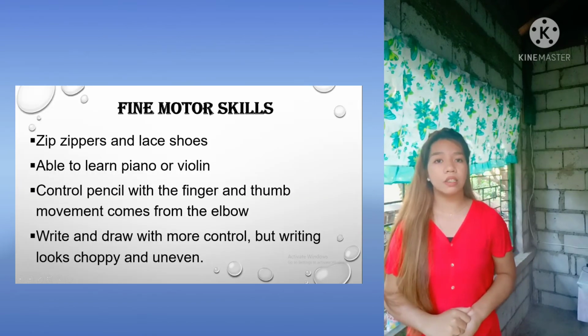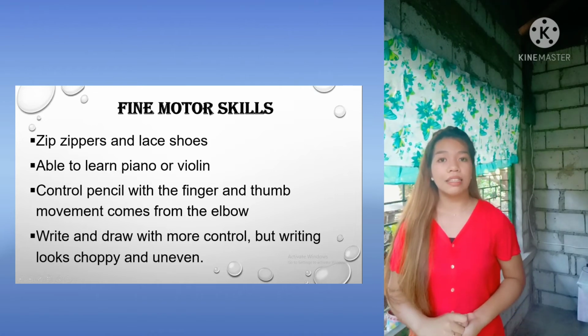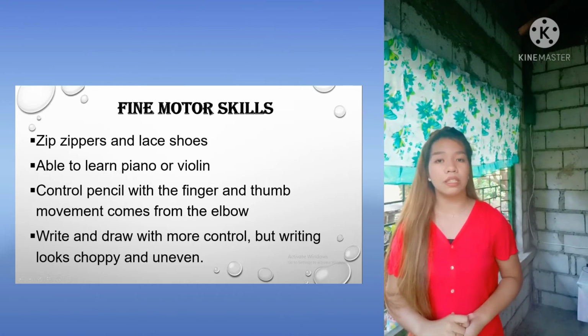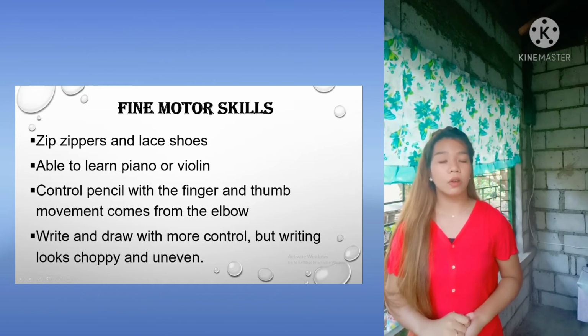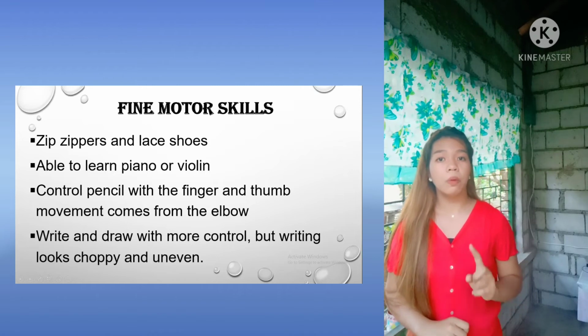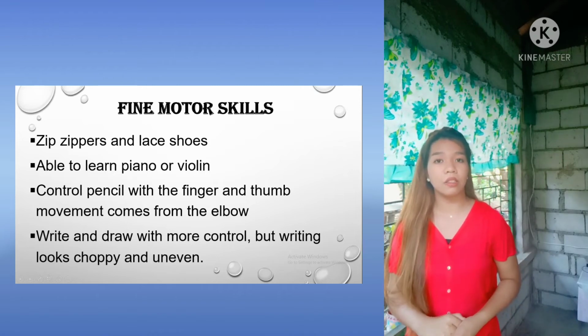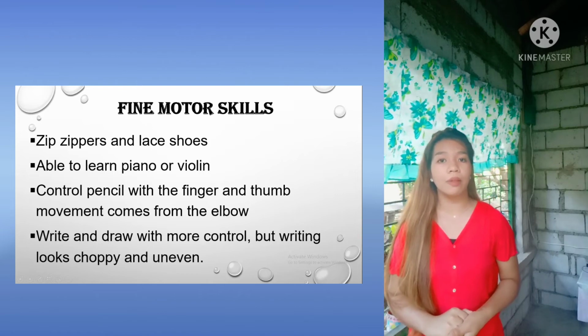Next, let's proceed to the examples of fine motor skills. We have here zippers and lacing shoes. In this stage, children know how to do these things. Next, they are able to learn piano or violin. Next, they control a pencil with finger and thumb movement, and the movement comes from the elbow. Next, they know how to write and draw with more control, but writing looks choppy and uneven. So those are the examples of fine motor skills.